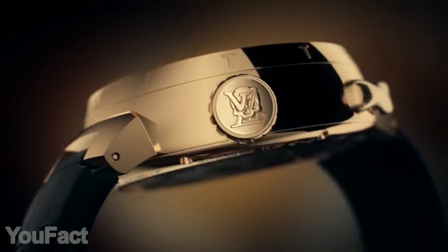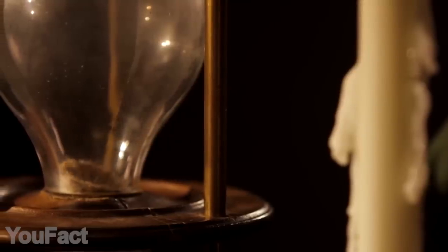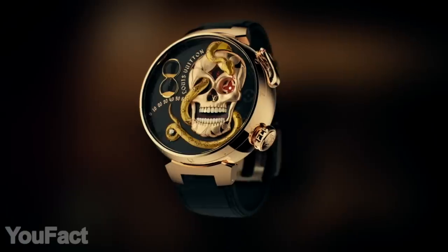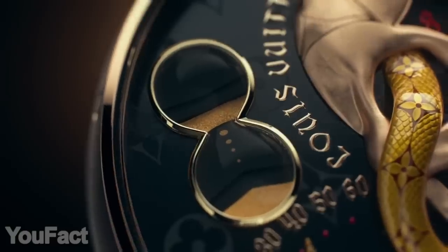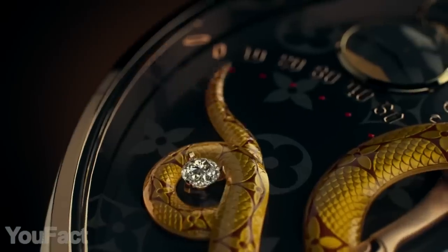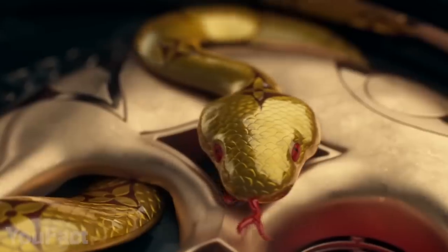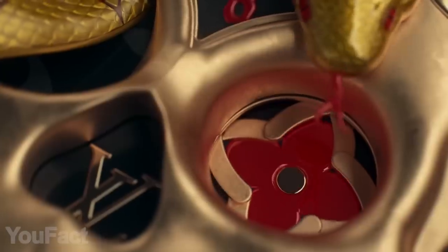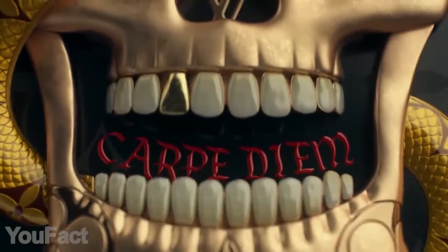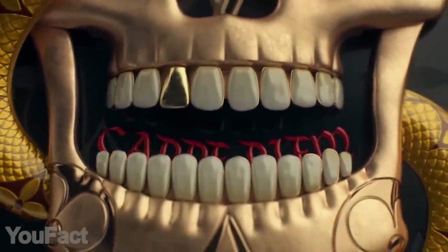This watch by Louis Vuitton is there to remind you that every moment matters. And it makes the point very clear with this golden skull, snake, and the little hourglass. The snake head on the case acts as a button that activates the whole mechanism. The snake on the dial moves its head and tail, revealing the time, and the skull opens its mouth. That's when you see Horace's famous words, carpe diem, or seize the day.